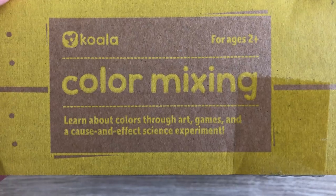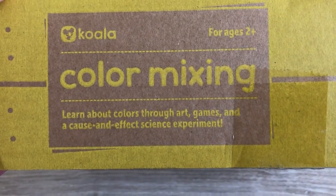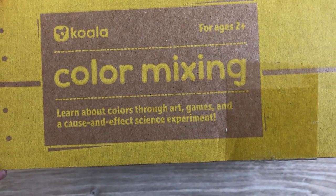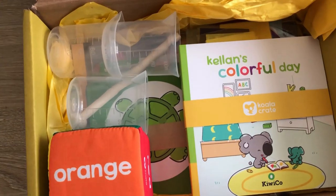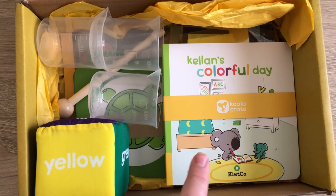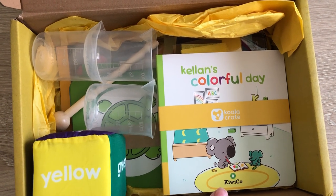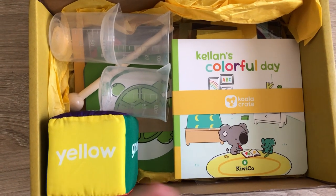Okay, so again, this is the Koala Crate by Kiwi Co. This is for ages 2 to 4, and this crate is all about color mixing. Learn about colors through art, games, and cause and effect science experiments. This sounds amazing. One of the things that I really like about these crates is each one comes with a book about that month's theme. For example, Kellen's Colorful Day, the koala's name is Kellen. I love that consistency throughout all of the koala crates. I just really like that touch.